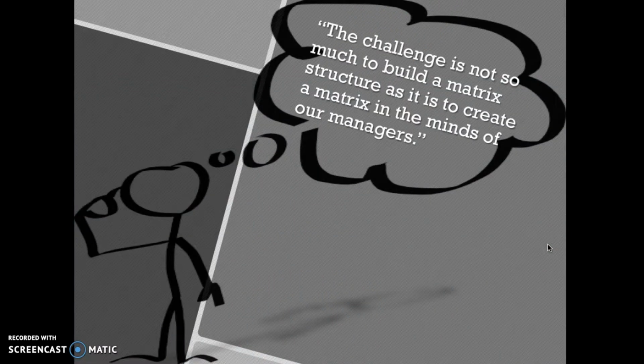A quote from the article stated that the challenge is not so much to build a matrix structure as it is to create a matrix in the minds of our managers. So this brings to light the emphasis on the people and the relationships in developing the structure rather than the formality of the structure itself.